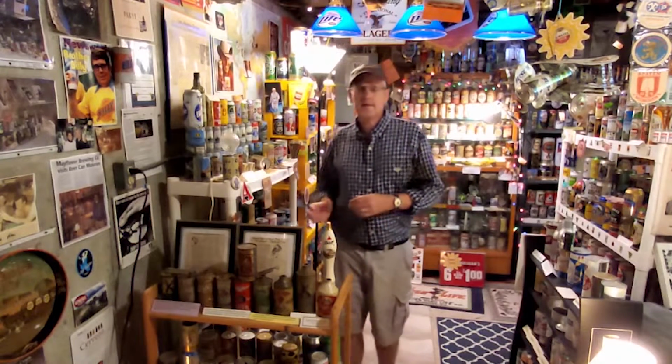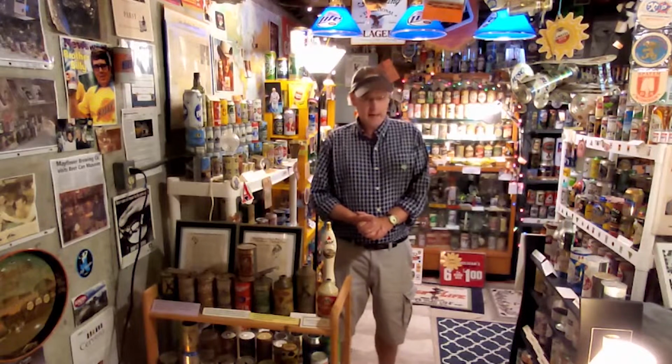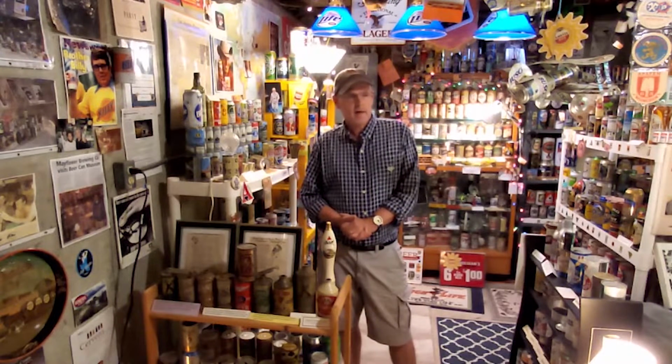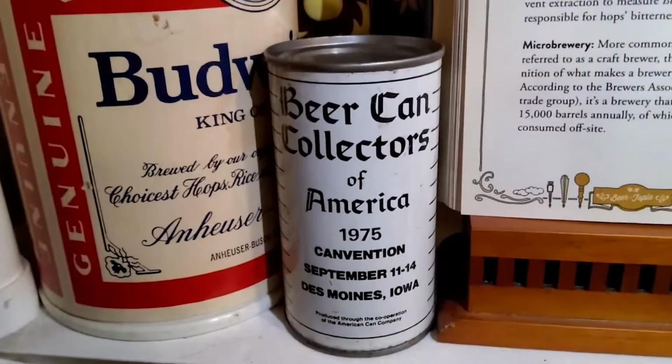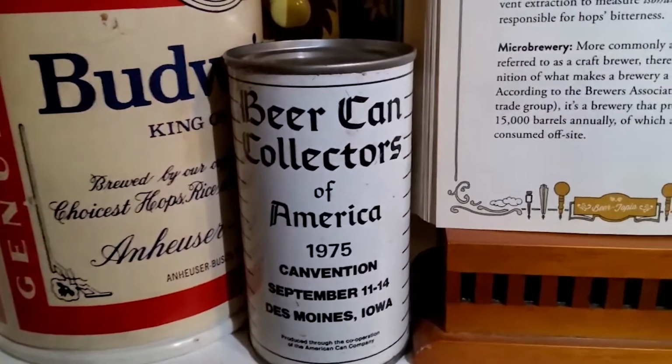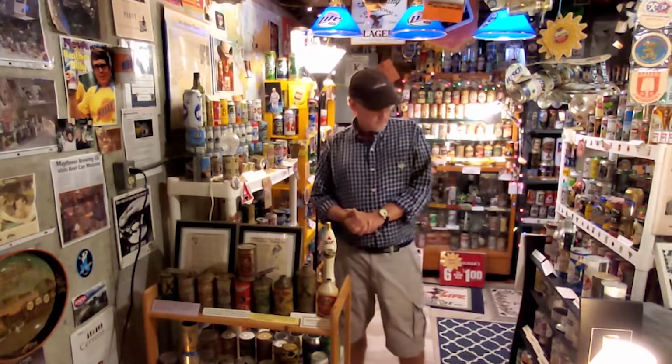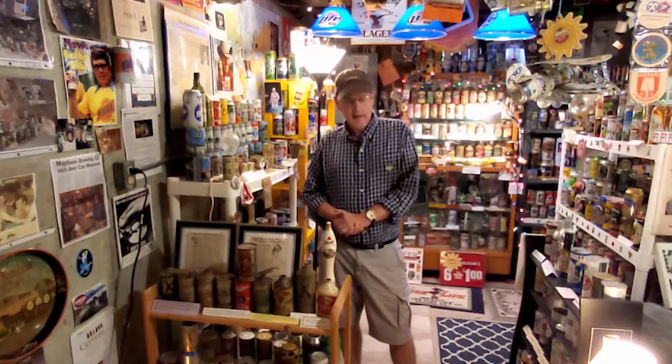And so I tucked those beer cans into my suitcase and I brought them back to Connecticut where I lived at the time. And that was where the collection began. Back in 1978, the hobby of beer can collecting was quite popular then. The Beer Can Collectors of America, which is the organization that we all belong to, was about 12,000 strong back then. It's at around 4,000 today. But beer can collecting as a hobby was really a hot hobby at the time.